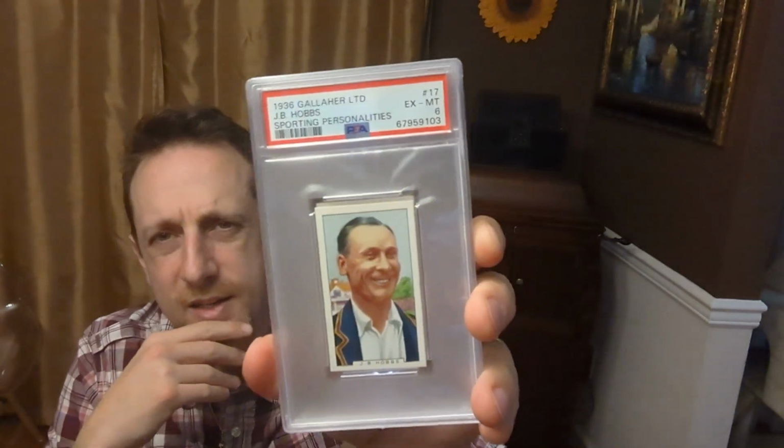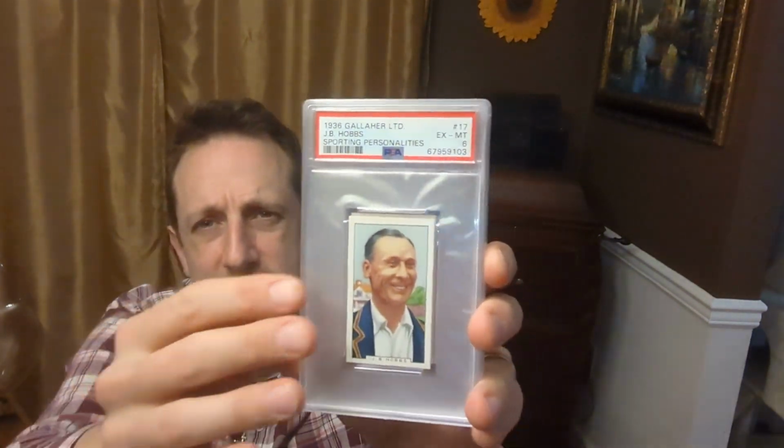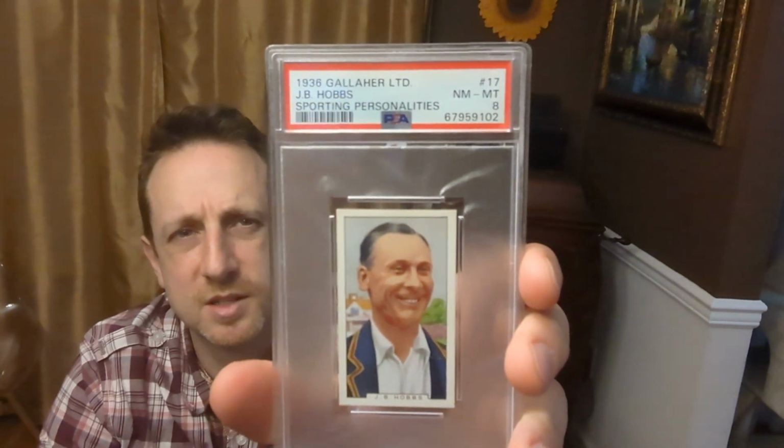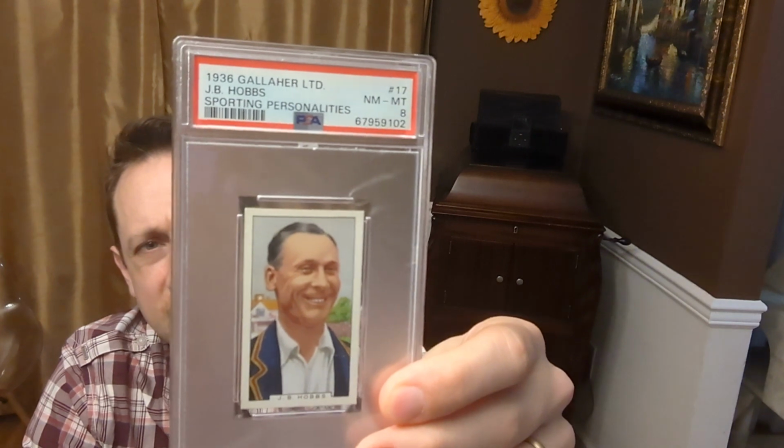So speaking of Hobbs, his 1936 Gallaghers is another one that you can find in pretty high grade. So I sent 3 of those in. I got a 6, another 6, and an 8. So the 6s were about what I expected. The 8 was a nice surprise. I can't remember exactly, but I think this might be the only 8 or one of the only 8s of this card that PSA's ever graded. So I was really happy to get that one.